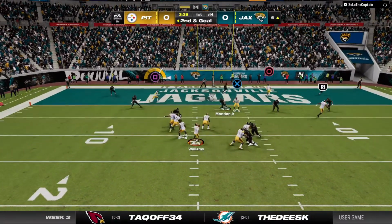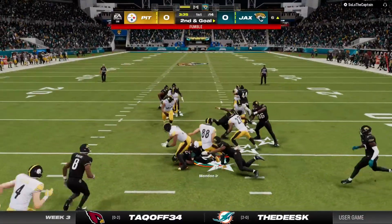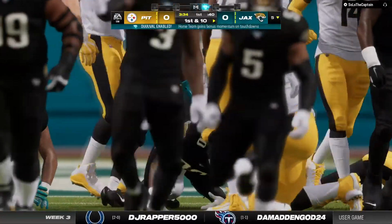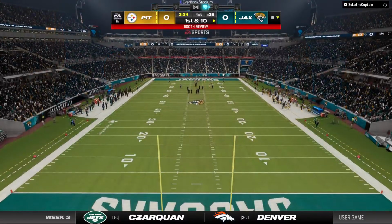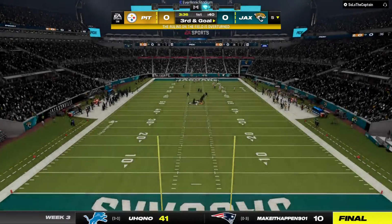2nd and 6. Oh, he tried to fit it in on the slant. Now he's hit on the return. It's a loose football. And the Jags grab it. So a rocky start on both sides offensively. Turnovers exchanged. And now, as with every potential turnover, they're going to take a second look at this just to make sure.